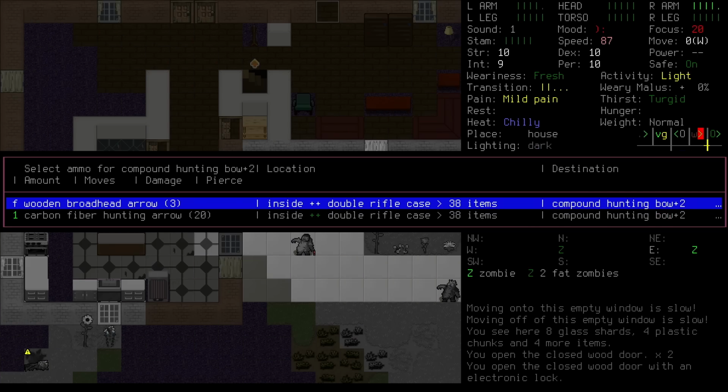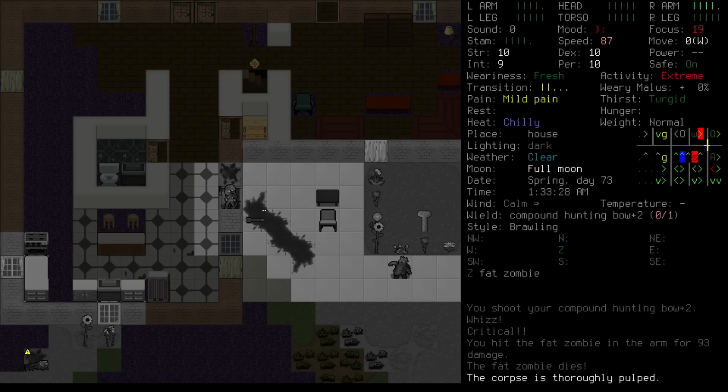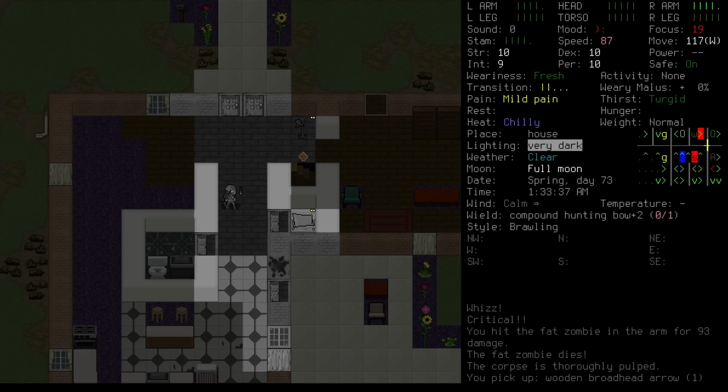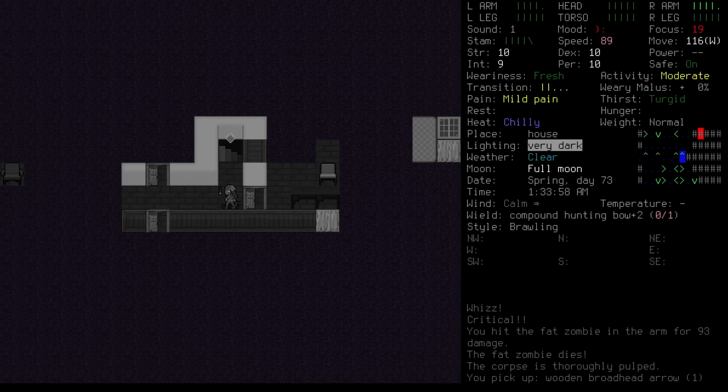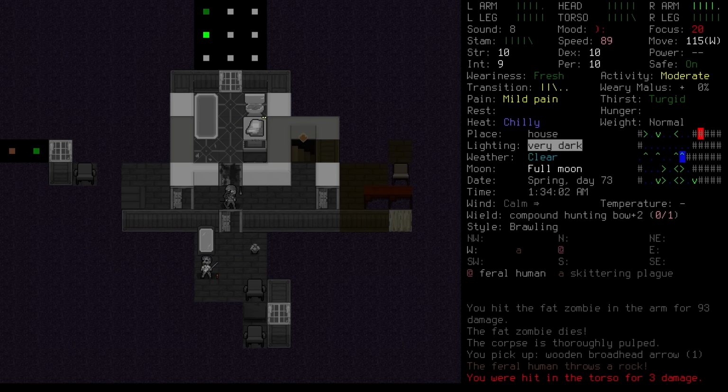We finally managed to clear the first floor of the house, taking out a zombie in the backyard before heading upstairs. Ouch! A rock comes flying through an open doorway and hits us in the side. There's another person up here, a crazed human being, covered in filth and no less bloodthirsty than the zombies. This is a really bad matchup for our bow. The rocks aren't doing a ton of damage, but they can throw them much faster than we can shoot, and we're just going to keep taking hits if we try to stand our ground here.